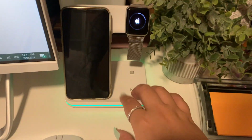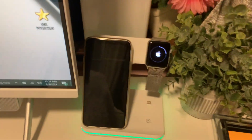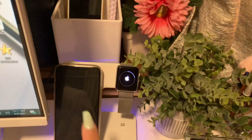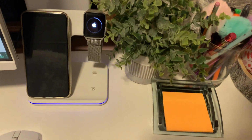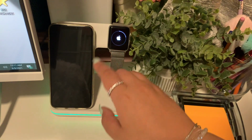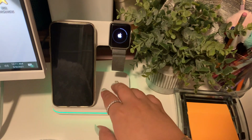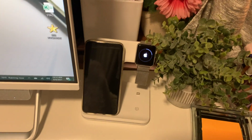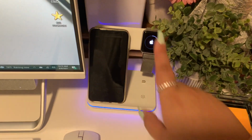And over here, I have a base charger for my work phone currently because I'm using my personal cell to film this video, and it also charges my watch and my AirPods, which are being recalled, so I'm getting a new set. They're with Apple right now, and my watch is updated.